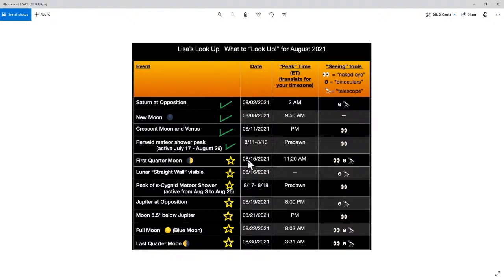And tomorrow night we get the lunar straight wall. That's that 110 kilometer long fault line on the moon that looks like a cliff, but it's only because of the way that the light is hitting that wall. It's really just a very shallow hill that you would walk down, basically. But the way the light hits that, it causes it to look like a long fault line. So that's tomorrow night.